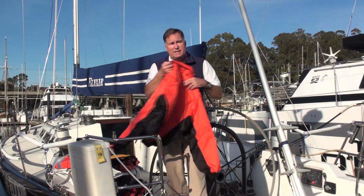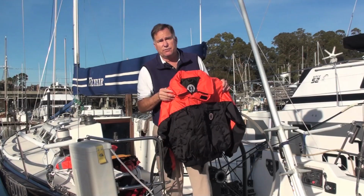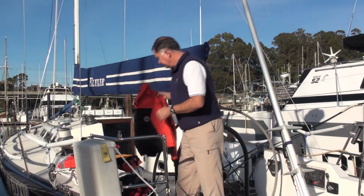Incidentally, you can get Type 3s that look like a jacket. Here's a float coat. This is ideal for colder seasons.